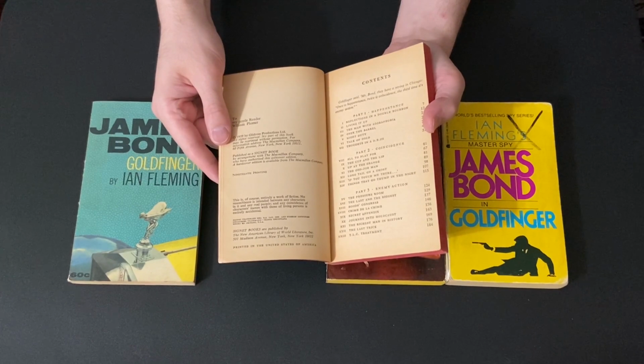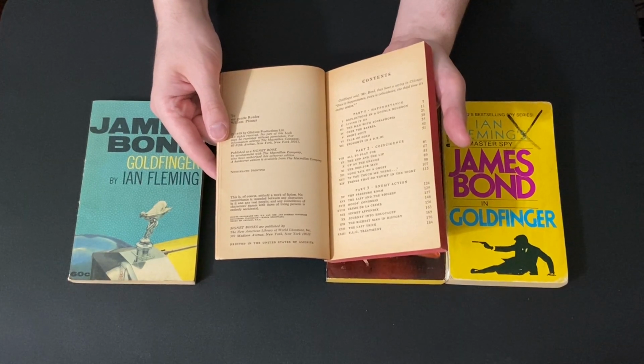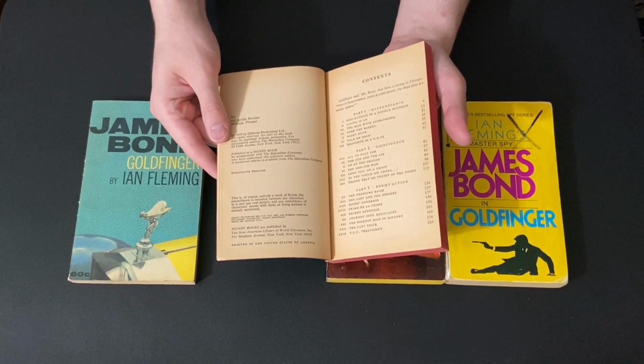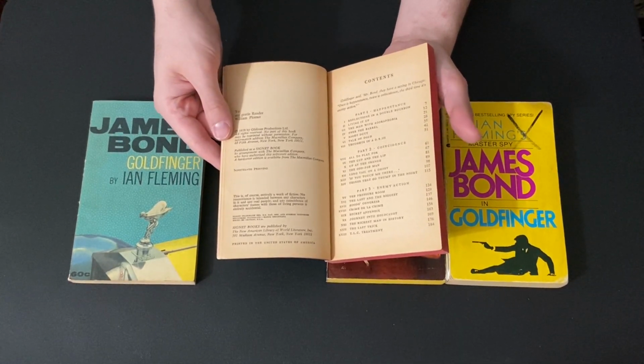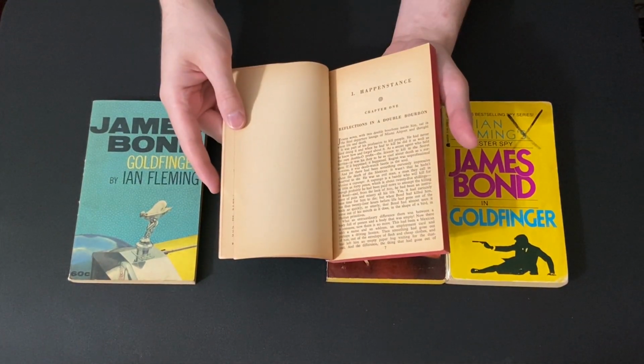Of course, it just says 19th printing, but I would have to assume this was early 1965, because that's when the film came out here in the U.S. And this, of course, is the U.S. movie tie-in version of the Signet paperback.